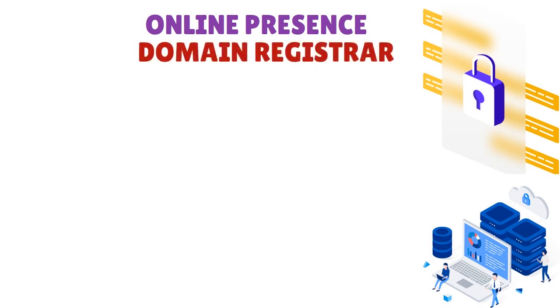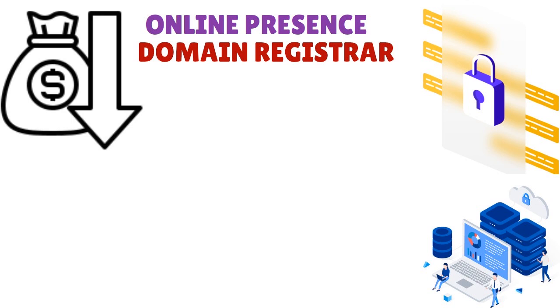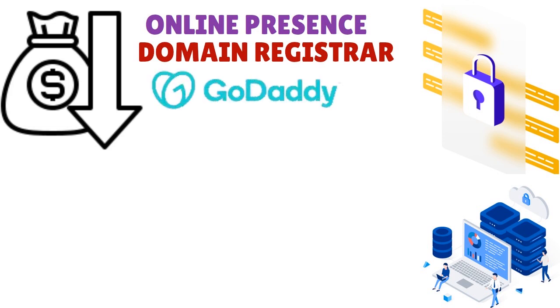Now, there are some scenarios where SiteGround Domain Registrar is not really good for you. So you want to opt for another domain registrar aside from SiteGround. If you seek a domain registrar that offers the absolute lowest prices, SiteGround is not really cheap. Okay. If you want a wide range of domain extensions with more specialized or niche extensions, you want to go for other players such as GoDaddy, for instance.